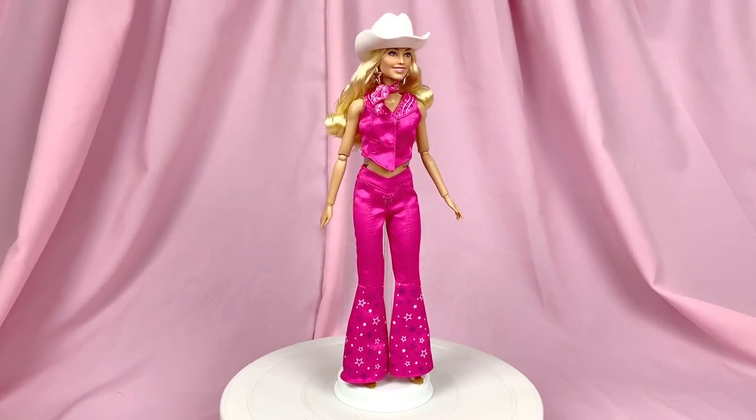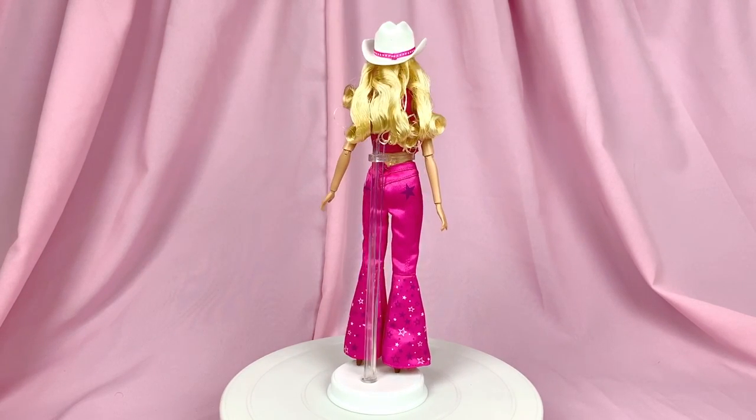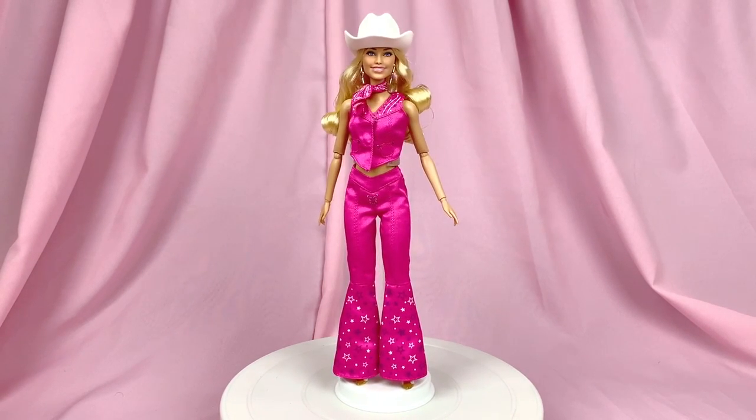And here she is in all her glory, so let's take a 360 look at her before we get into the details. She looks so cute and the pink is so striking on her. Her hair definitely does need a bit of work for sure.